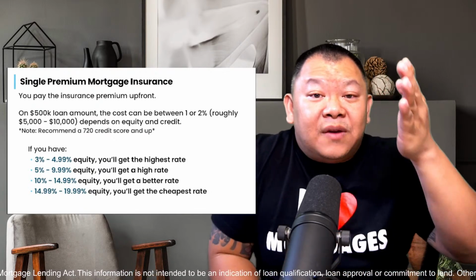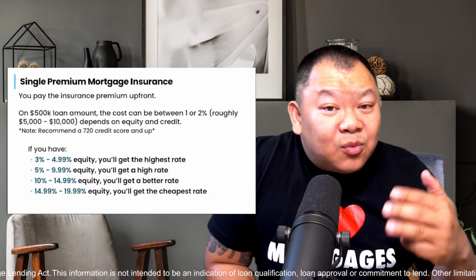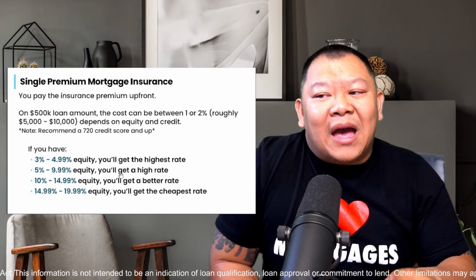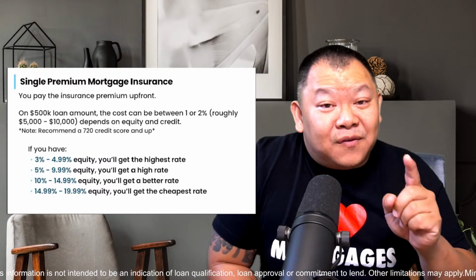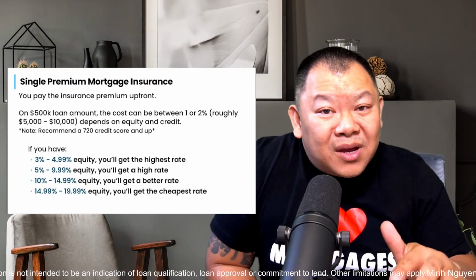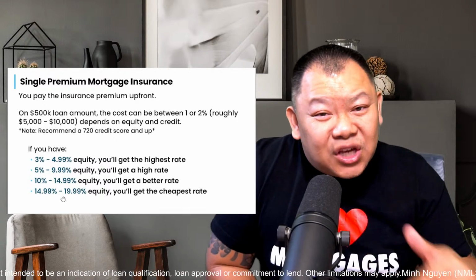Let's say you try to refinance from FHA to conventional, thinking that you have 20% equity. If you have between 3 to 5% equity, the buyouts can be kind of high. That's the truth, almost 2%. If you have between 5 to almost 10%, it's still kind of high. But if they check your value and you have between 10 to 15, buying out the PMI will be pretty affordable. But if you have between 15, close to 20, it is the cheapest.